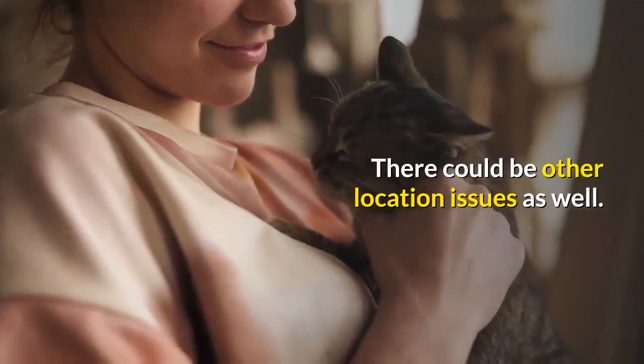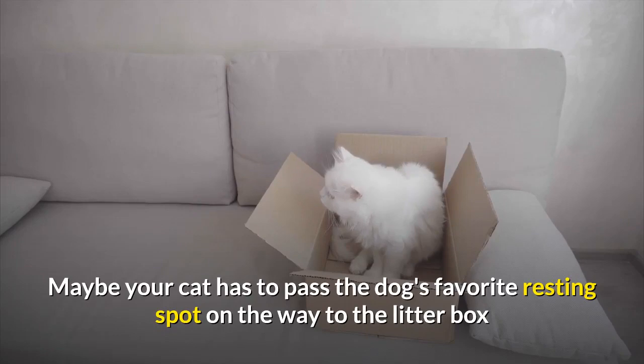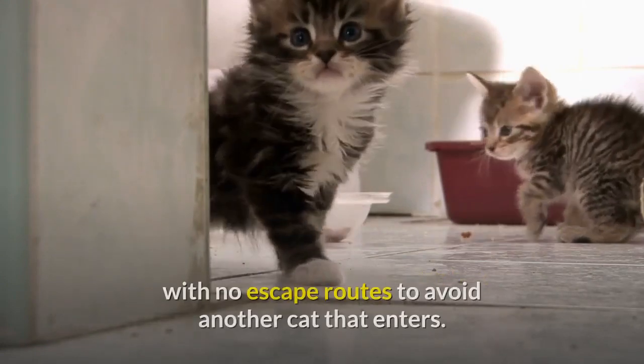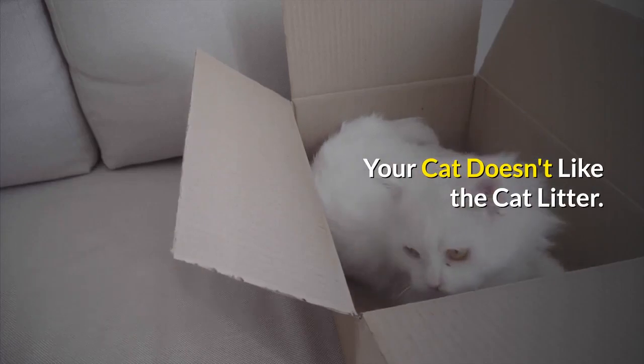There could be other location issues as well. Maybe your cat has to pass the dog's favorite resting spot on the way to the litter box and is frequently chased. Or perhaps the litter box is tucked into a closet with no escape routes to avoid another cat that enters. Your cat doesn't like the cat litter.